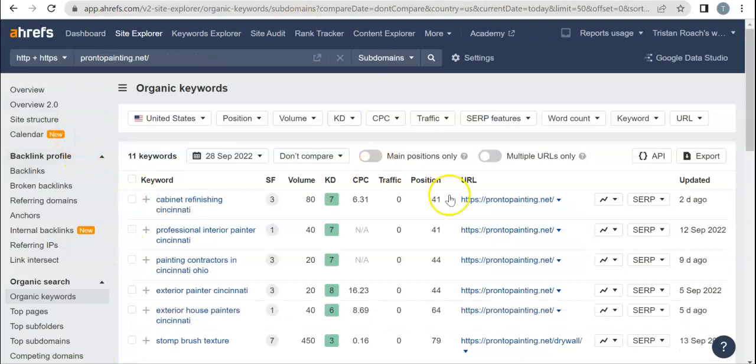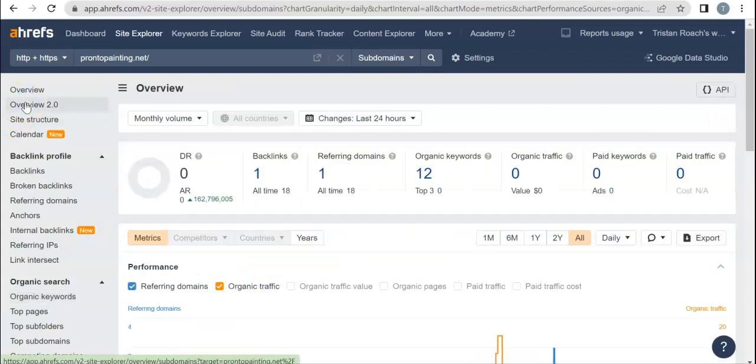But going back to your website, the way that you're going to be able to boost yourself up position-wise is by bringing more power to your website. And you do that with backlinks. A backlink is just a link on a website that refers back to you. So for example, if I could click this, prontopainting.net, and it took me back to your website, that would be a backlink. And you only have one referring domain, which is a website that has your link within it.